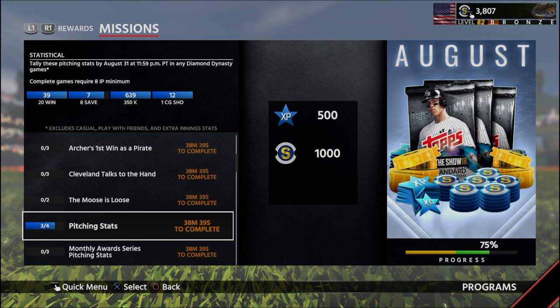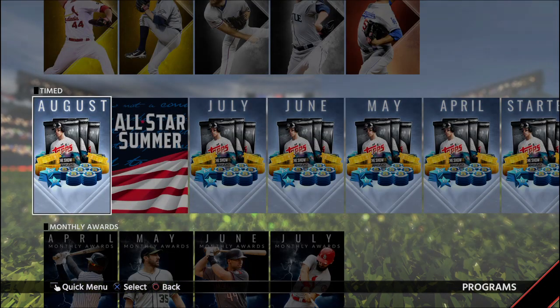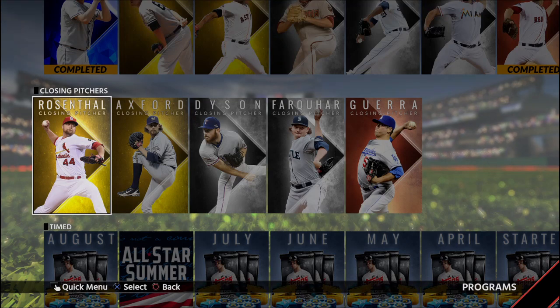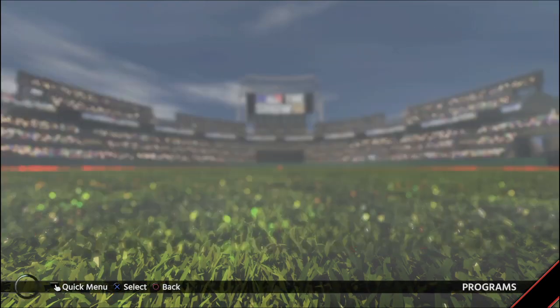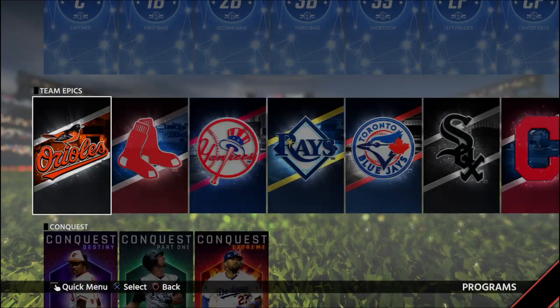This sucks too because I need one more goddamn save, and as you can see, I've won almost 40 games this month, but yet I can't get more than 8 saves, so it blows me away. Almost 650 strikeouts and only 7 saves. So, this is what my plan is. I'm going to check here. Where would it be? Okay, yeah.